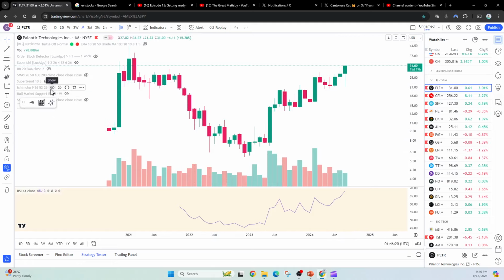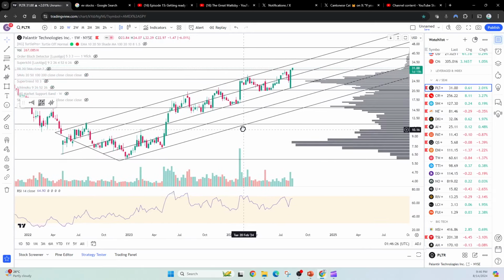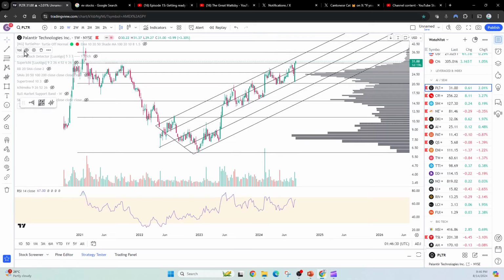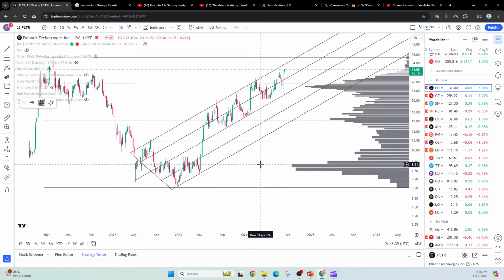One thing would be if you look at the weekly time frame here, and I think it's very important to look at the weekly time frame. First of all, I'm going to turn off the volume here. I'm going to turn off the RSI here. It's not really giving me any additional information.